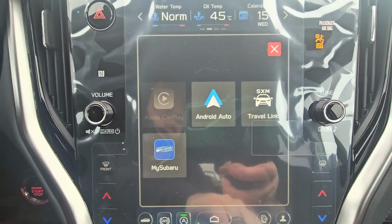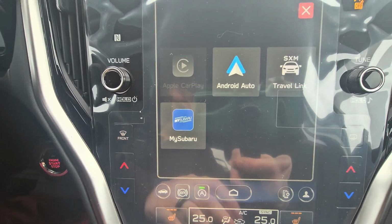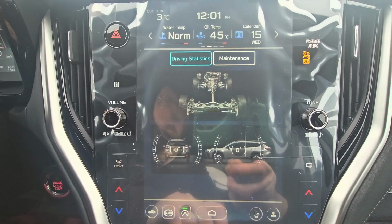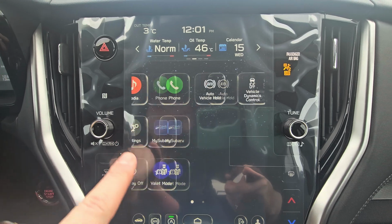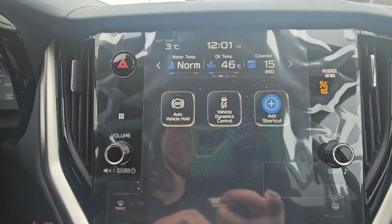Under apps, we have access to wireless Android Auto, wireless Apple CarPlay. You gain access to the My Subaru app after the vehicle's registered in your name. Car info, driving statistics, you can set maintenance reminders, valet mode, locks people out of stuff. Auto vehicle hold is a brake holder for construction, drive through rush hour traffic.